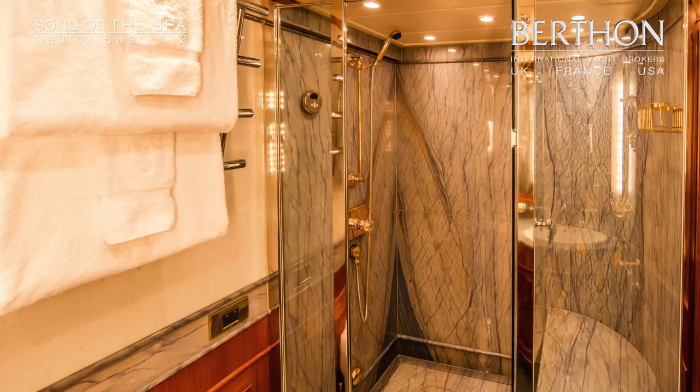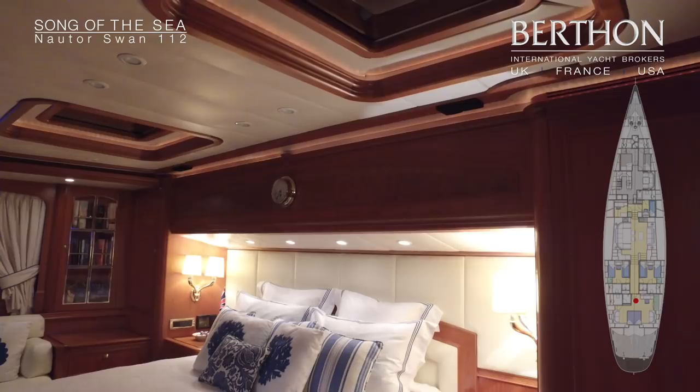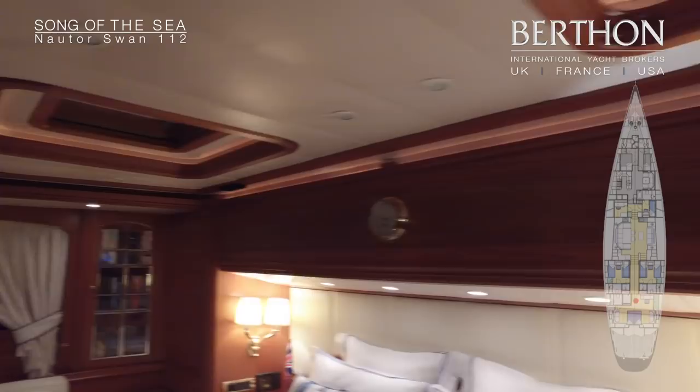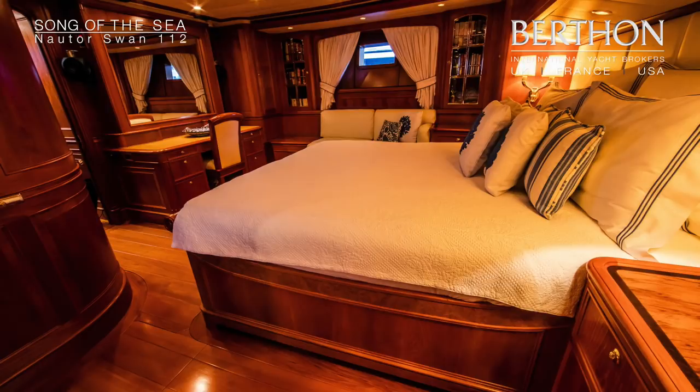Just like the other heads compartments, except there's a little bit more of it. It's in super condition. And then as we come out, you can see all of the paneling in this cabin. And there is a TV which turns into a mirror when it's not in use.